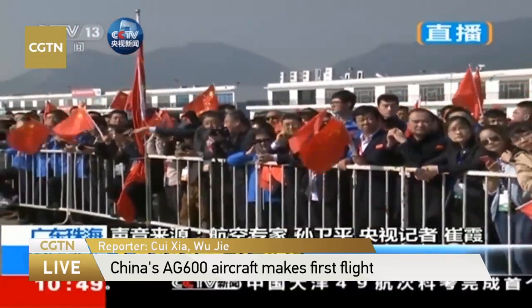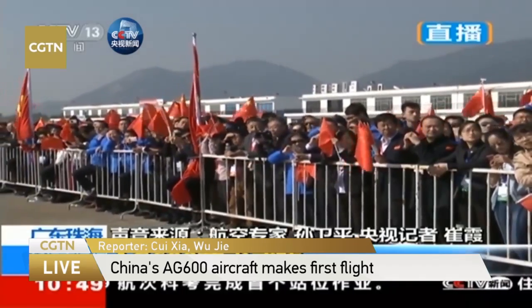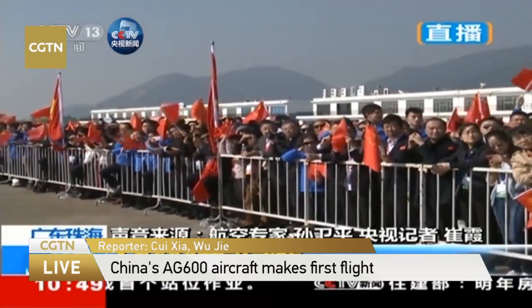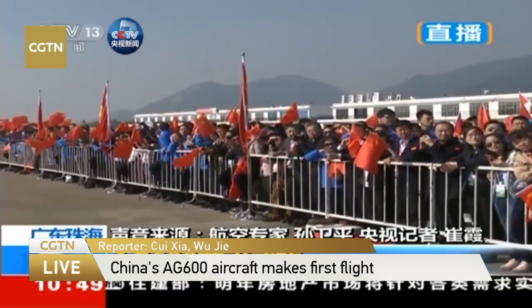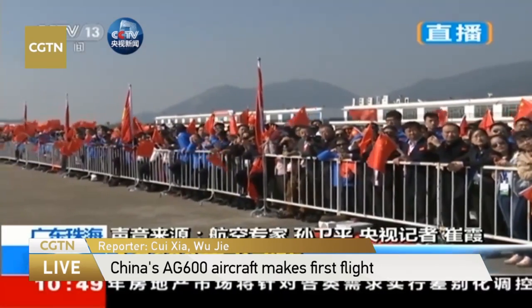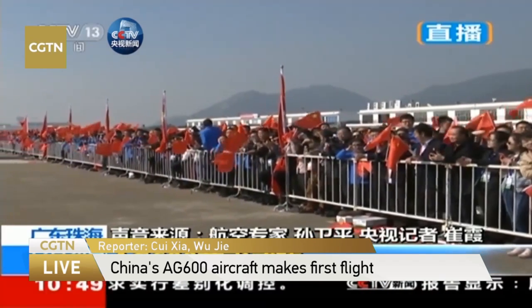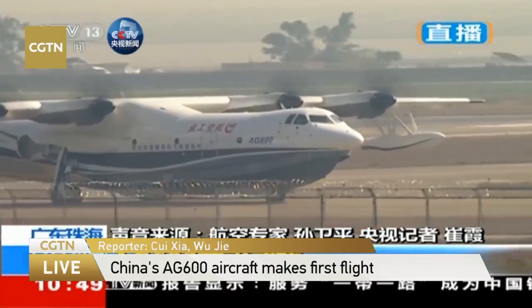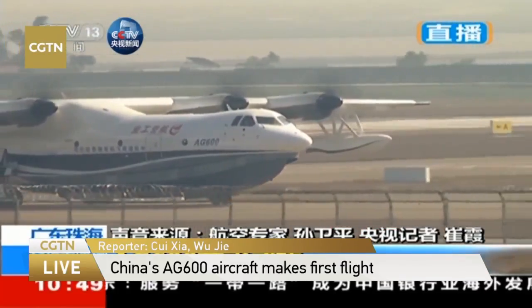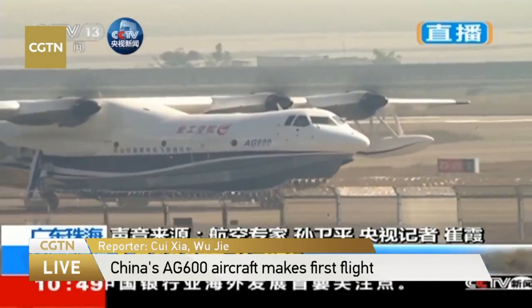Okay, a look at other data. It has domestically produced engines, and the maximum takeoff weight is 53,500 kilograms. It can take off on land and over water, and it can also scoop water to fight fires in forests. Within 20 seconds, it can scoop 12 tons of water. What does it mean by 12 tons of water?